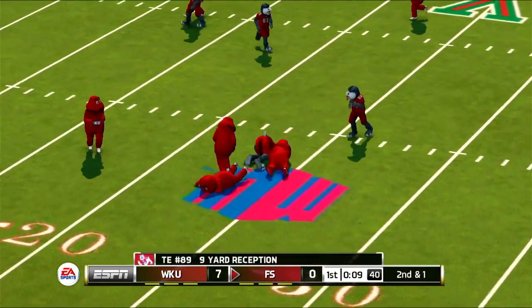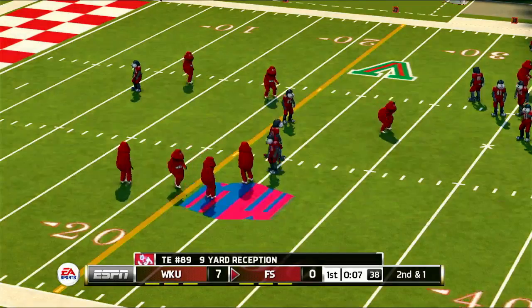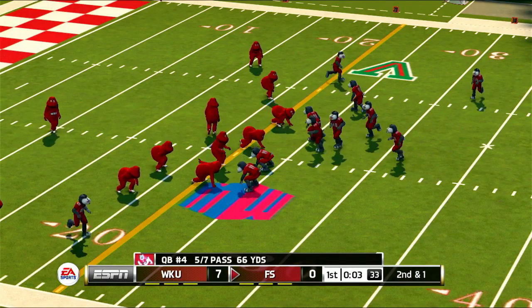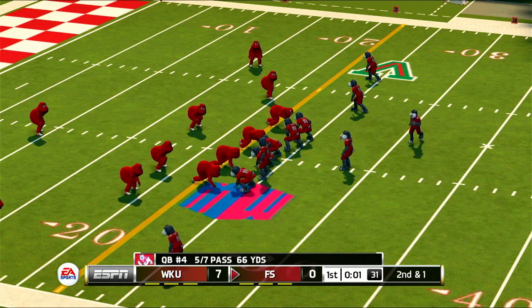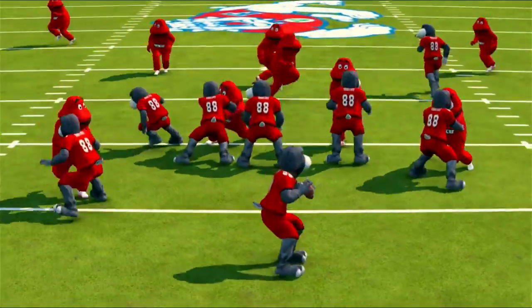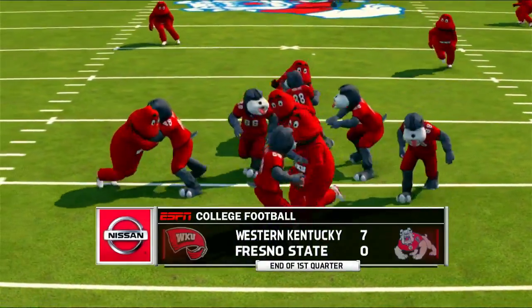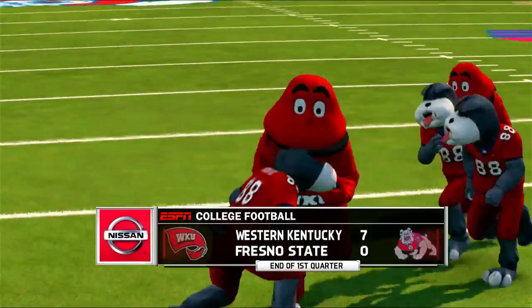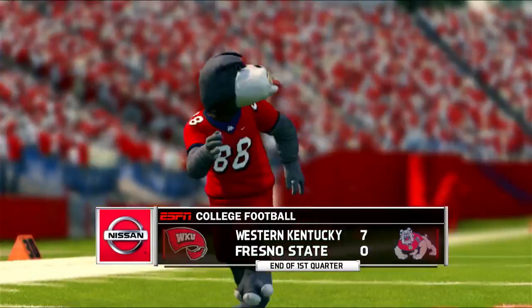And he's tackled around the 24-yard line. Both offenses trying to find their rhythm in that first quarter. Low scoring and close right now. 7-0, Hilltopper.